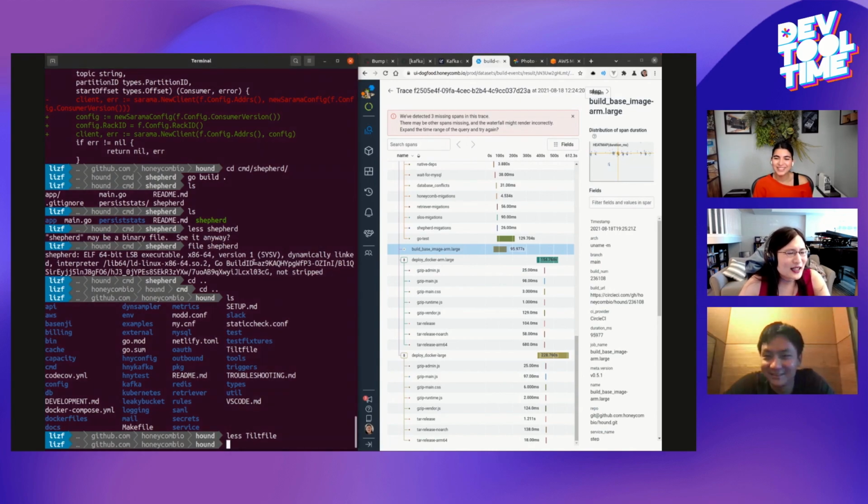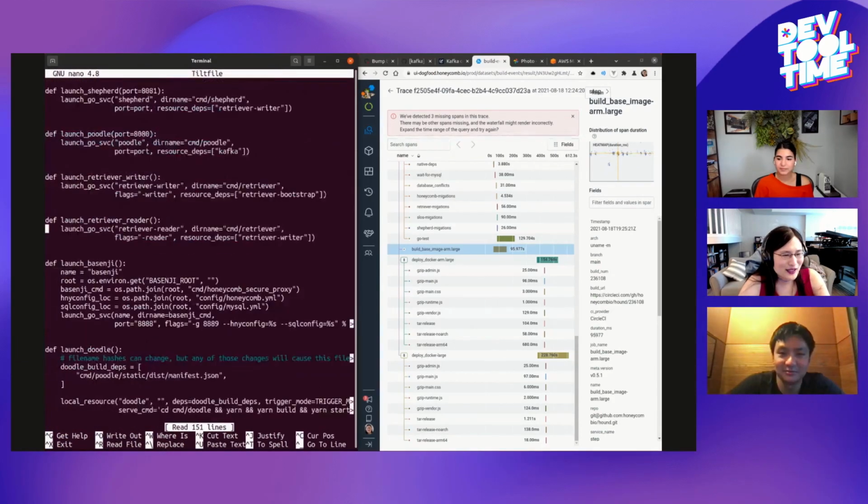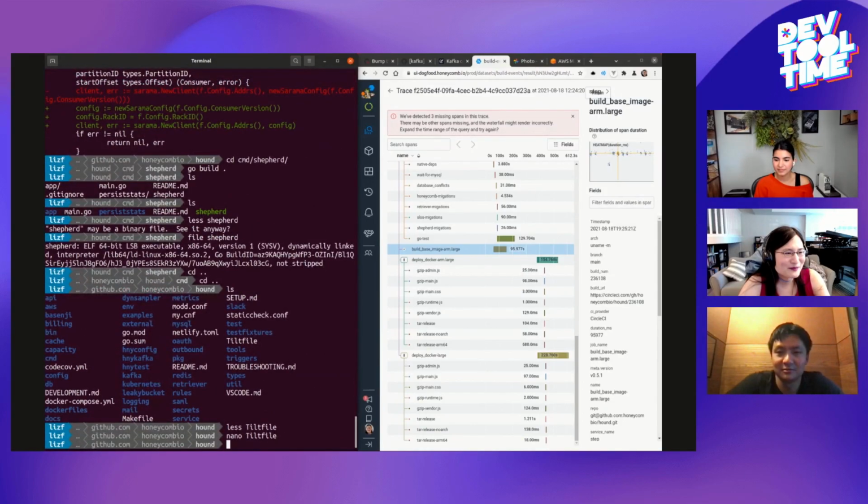That's awesome. I do use Nano for coding, to answer the person who asked. In fact, I was using less in this particular case as I was showing people the Tilt file, but I do very much use Nano for my day-to-day coding.